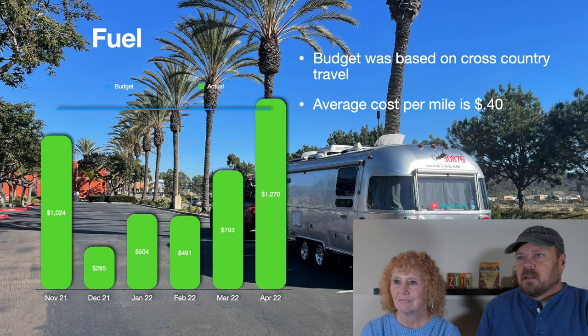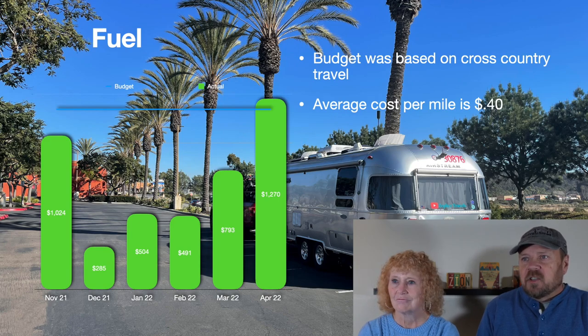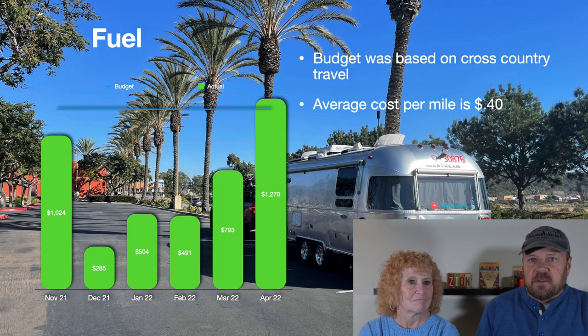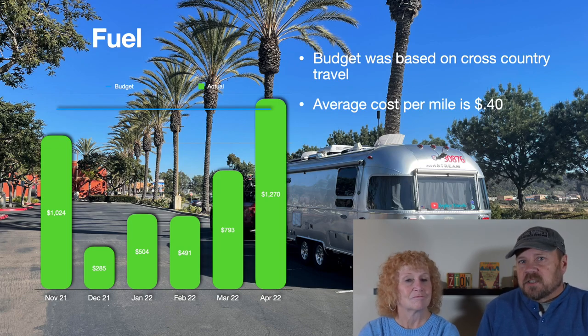No other places to go. Right. And we only bought enough to get us to the next place. One thing that I did take a look at was our average cost per mile is about 40 cents. So I would take a look at what I'm calculating on driving in the future budget and then calculate that 40 cents per mile for the travel time, and then throw in, like a couple hundred dollars for fuel for the time that we're just staying in one place, because then we're only really filling up the truck once a week or less than that.